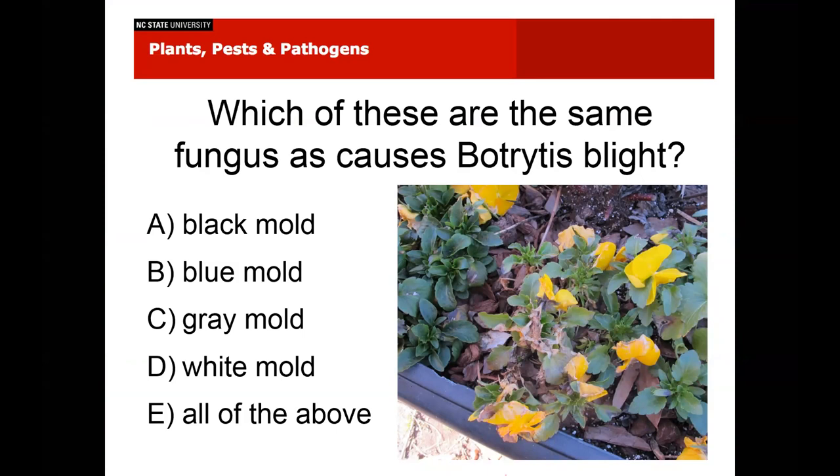So the pansy in a planter with botrytis blight. What is another name for the fungus or the manifestation of the fungus that causes botrytis blight? I'm wondering if we keep it open too long. Of course, some people get bored. We also don't want to leave it open too long because it'll occur to somebody to start jumping on their phone and doing web searches. So let's take it here and sharing the results.